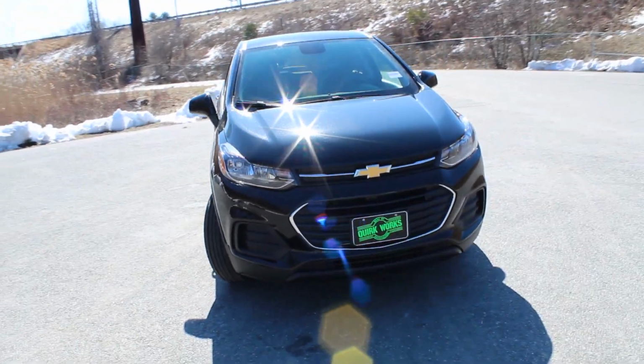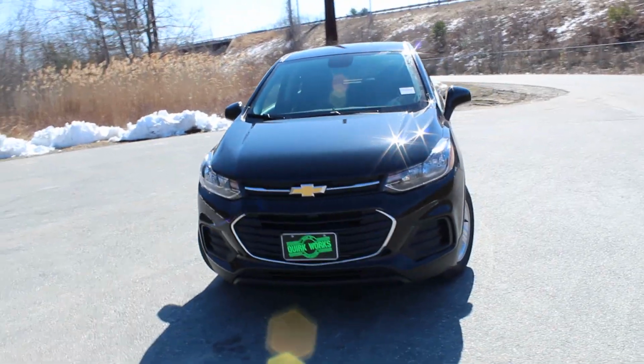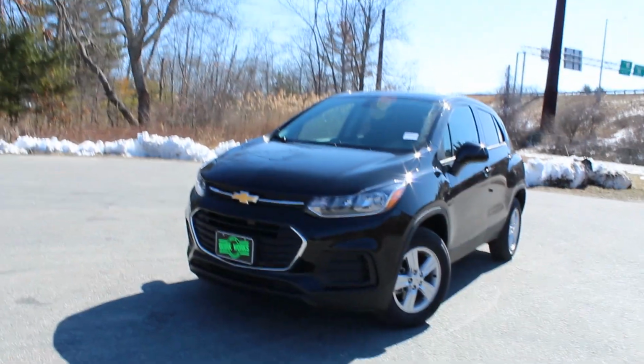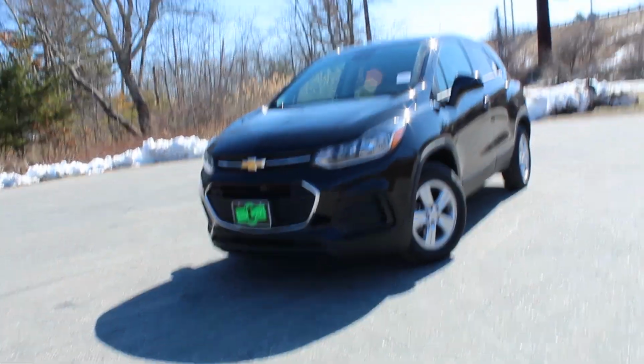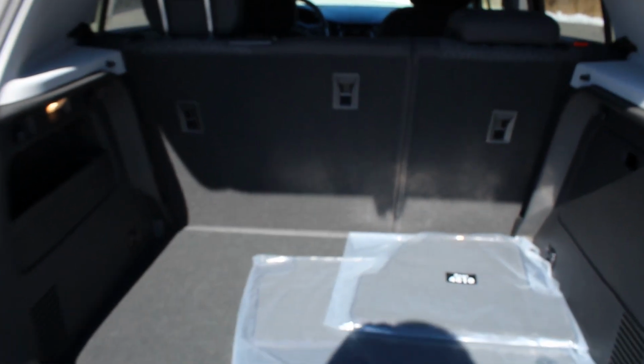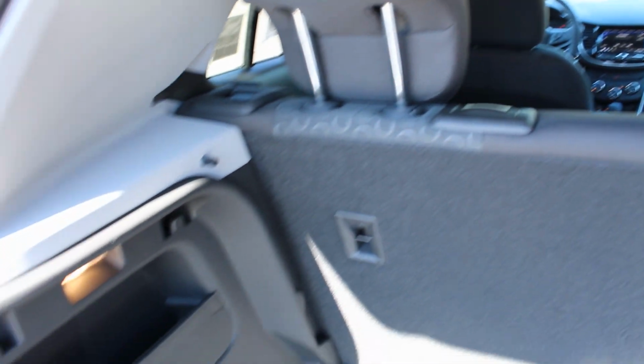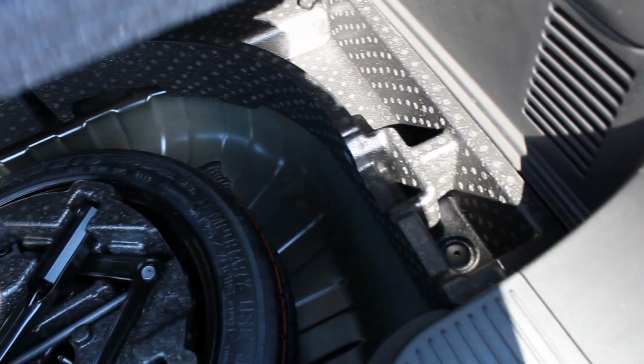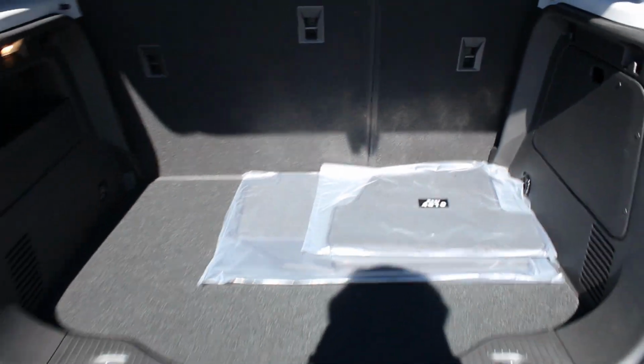This one's finished in black metallic over jet black cloth interior, and it also features a 3-year 36,000 mile bumper to bumper warranty, which makes sure that nothing goes wrong in your ownership experience. This one is also optioned with remote keyless entry as well as 4G LTE Wi-Fi. It also features a 7-inch touchscreen infotainment system, which I personally found to be really easy to use and very intuitive.